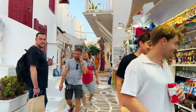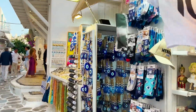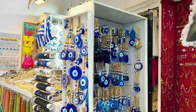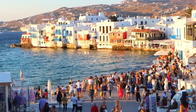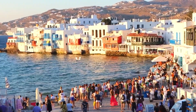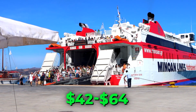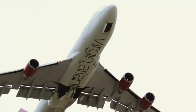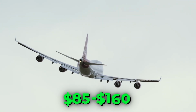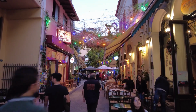Back in town by mid-morning, lose yourself in the maze-like streets. Bypass the polished boutiques for gritty stalls overflowing with handmade jewelry and chunky pottery, one-of-a-kind finds that keep cash in hand. Grab a euro gyro to go, then wrap your Mykonos chapter by early afternoon. Catch a 2:00 p.m. ferry from Mykonos port for $42 to $64, 2 to 3 hours, or a 1:30 p.m. flight for $85 to $160, 40 minutes, landing in Athens by 4:00 to 5:00 p.m.